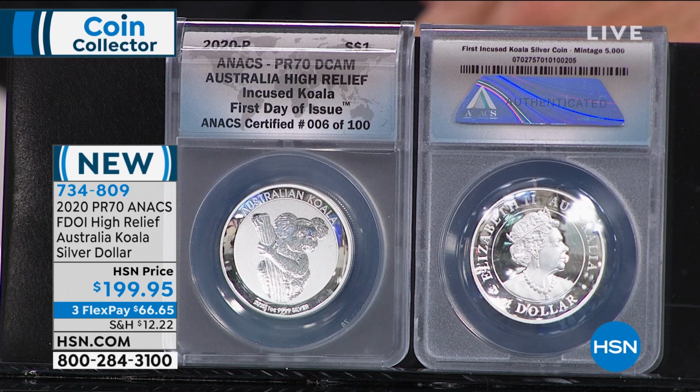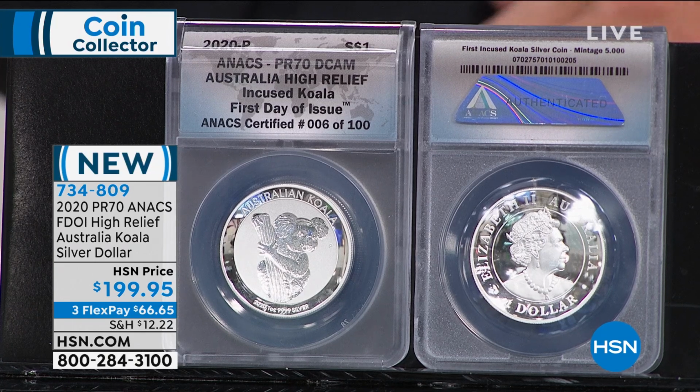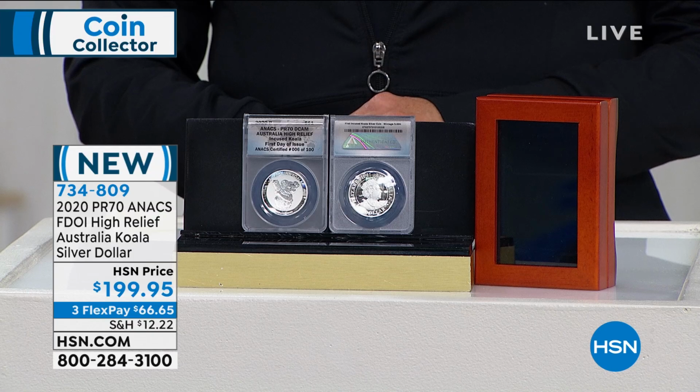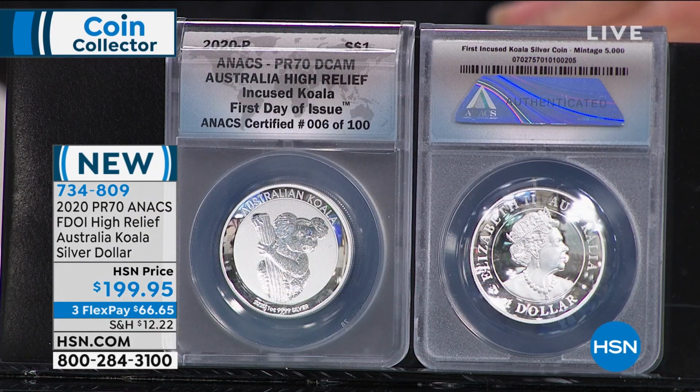They do the regular koala, and they've done it for years and years. But this is a special release. This is an infused high relief koala. Their normal silver koala is going to have hundreds of thousands, millions of those that they're going to make. This coin, they only did 5,000, the vast majority of which were sold in, of course, Australia. We got our hands on a tiny quantity.